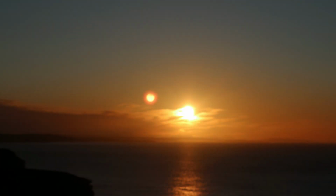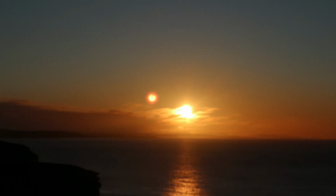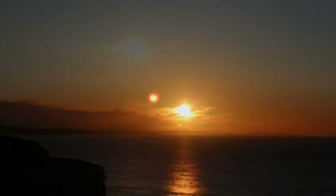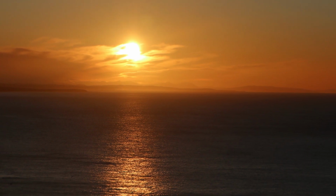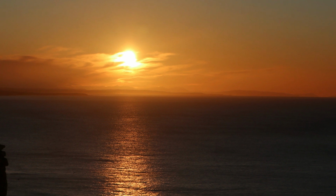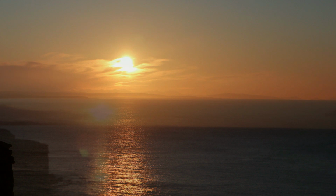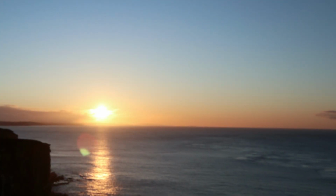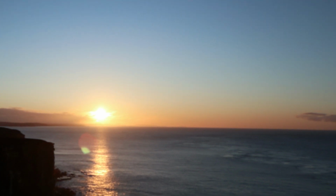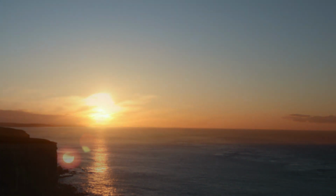Dunnet Head Lighthouse is an active 19th century lighthouse that stands on the 300 foot cliff top of Easter Head on Dunnet Head. The lighthouse is 66 feet tall and was built in 1831 by Robert Stevenson, grandfather of Robert Louis Stevenson. The lighthouse was automated in 1989 and the keepers were withdrawn. It is now checked remotely by the Northern Lighthouse Board Operations Centre in Edinburgh.